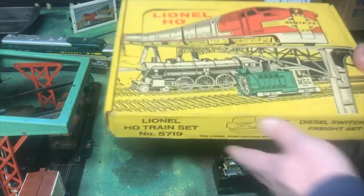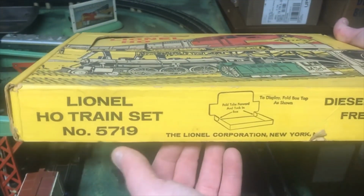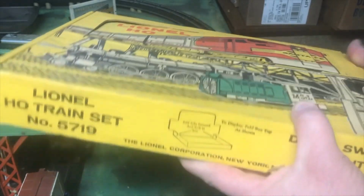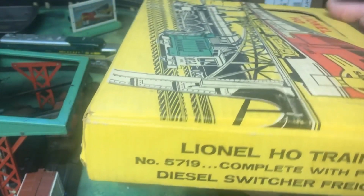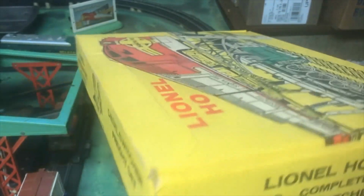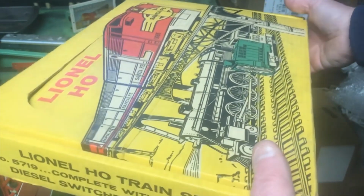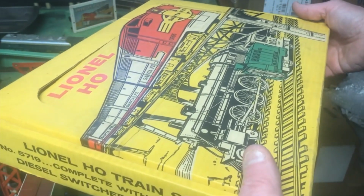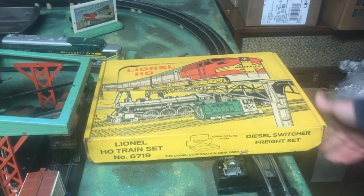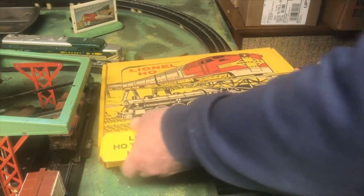Let's see. That's a nice looking set box. Looky there. Lionel set HO train set number 5719. And look at that set box. That's a pretty nice looking box. Now I admit, I'm not like a super collector or anything. And frankly, most of the stuff I have is not in collector's condition. But that's probably the nicest box I have. All of a sudden.